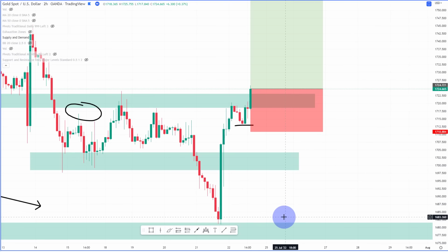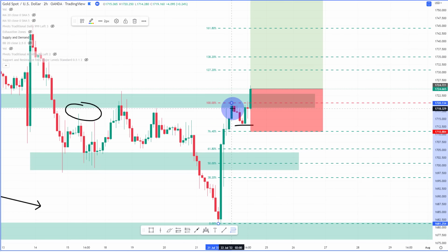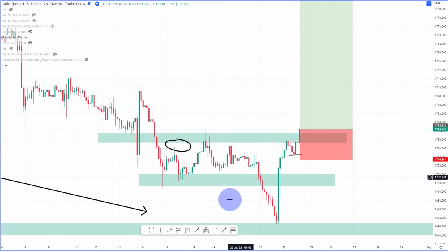You could also use a Fibonacci, right? So we have Fibonacci point A, point B, but we can see we don't have a Fibonacci retracement. We don't even get to the 23.6. So Fibonaccis are not helpful because the breakout, the pullback is too shallow.